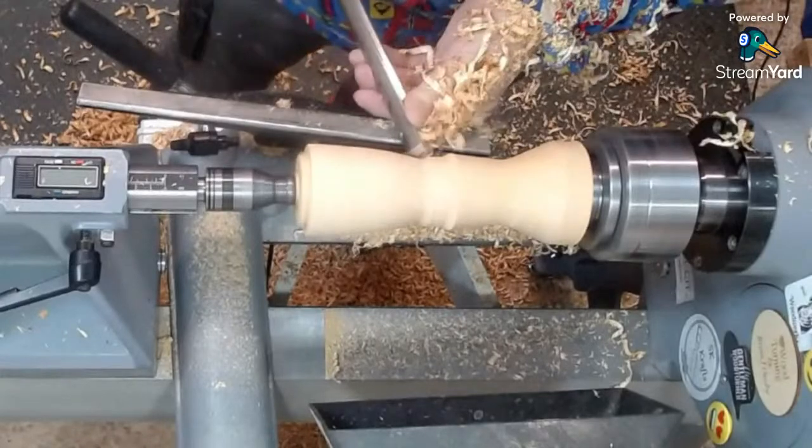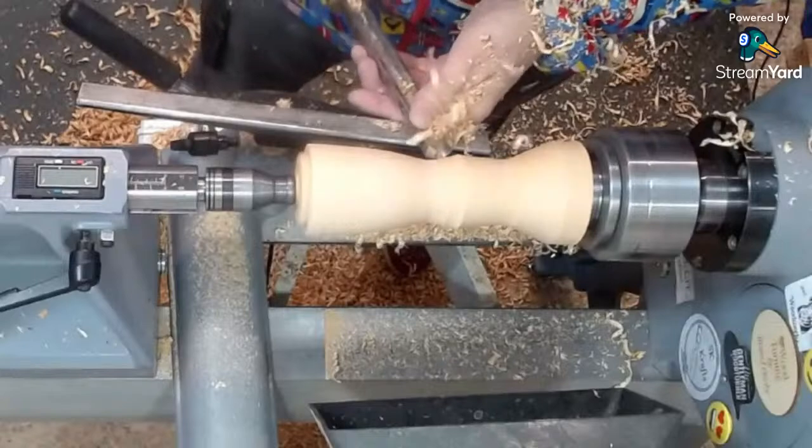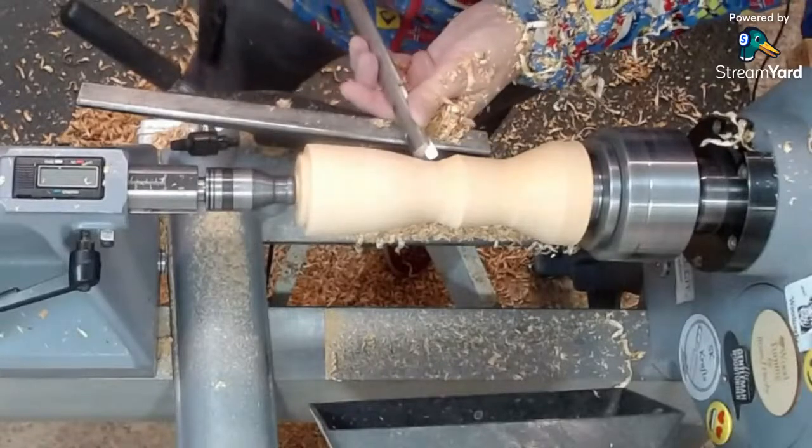I'm just trying to put a little champagne flute shape into this. I actually don't know what I'm doing. I'm waiting for you guys to tell me what I'm supposed to do.